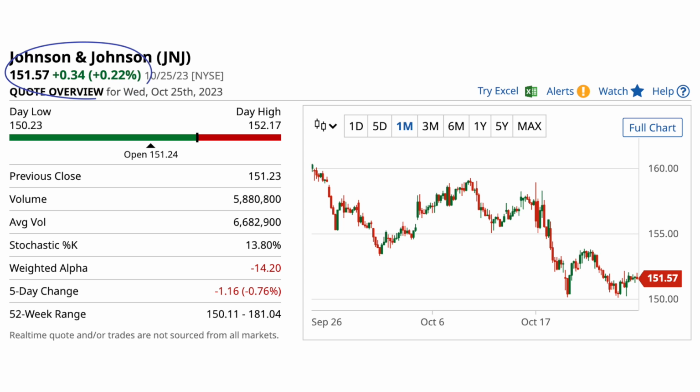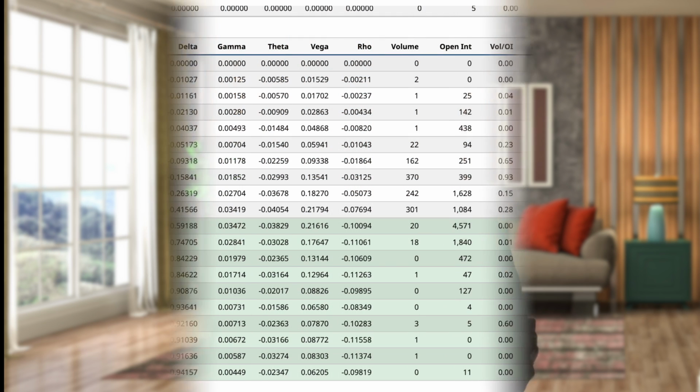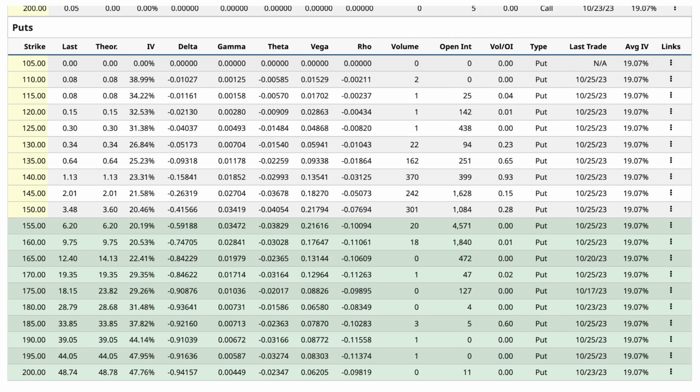Say you own 100 shares of it, but you want to protect your portfolio position against a crash. And you can do this by buying a put option. All right, so here's what put options are currently trading for. This is the options chain.